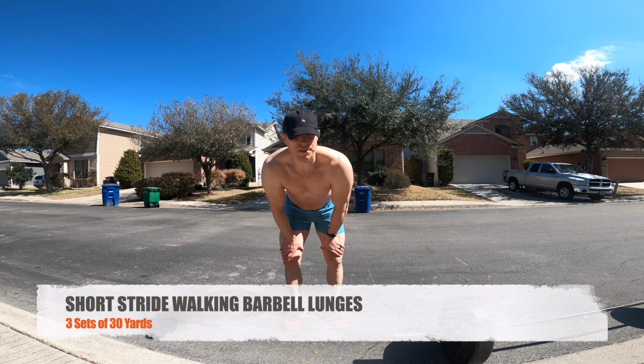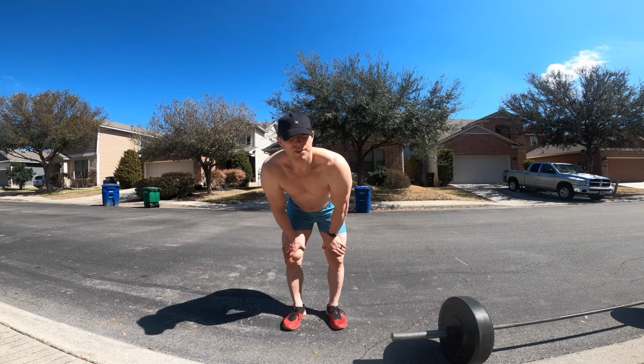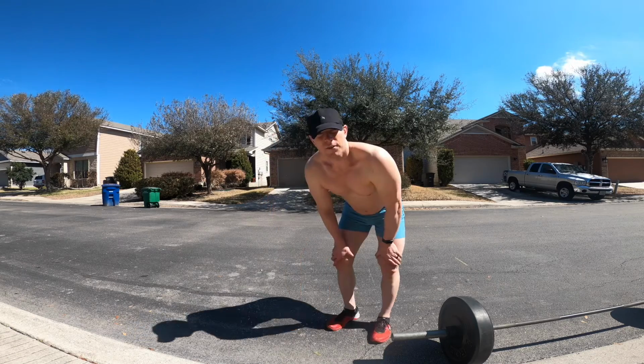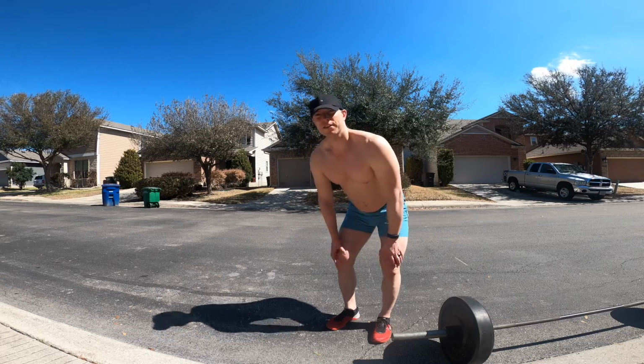Walking barbell lunges, 3 sets of 30 yards. If your legs are pretty tired already, you can decrease it to 20 or even 15 yards. If you don't have the space to do walking lunges, you can do alternating single leg lunges like this.